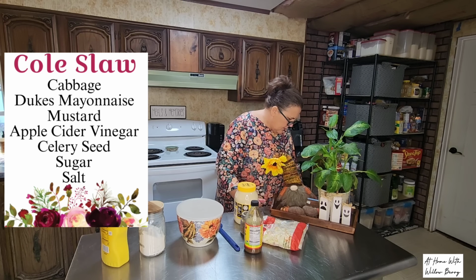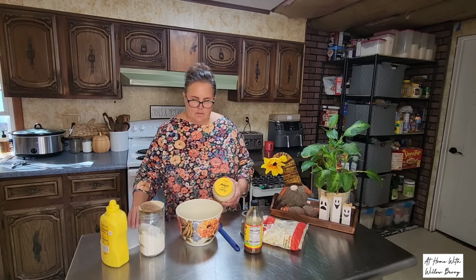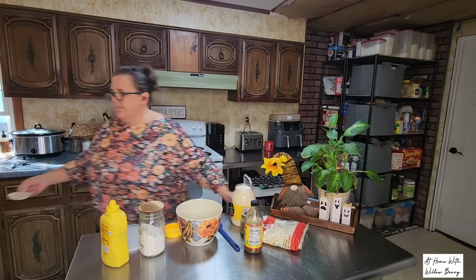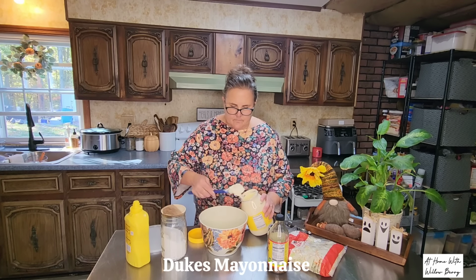Okay, the pork is in the slow cooker, so now I'm ready to make the coleslaw. For the coleslaw, I'm using pre-cut cabbage, Duke's mayonnaise, mustard, celery seed, sugar, and apple cider vinegar. Tim likes a mustardy coleslaw, so that's what I'm making today.